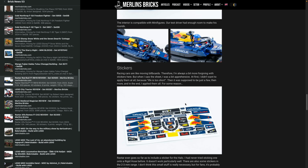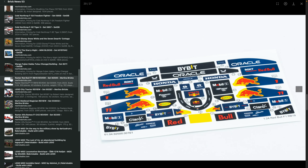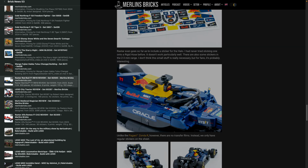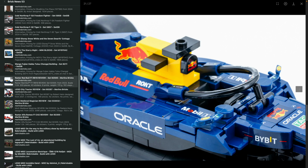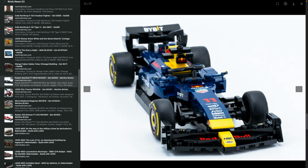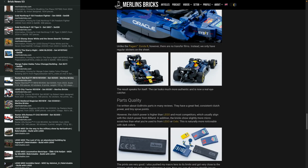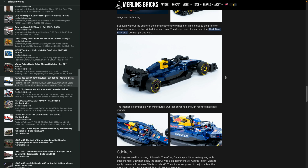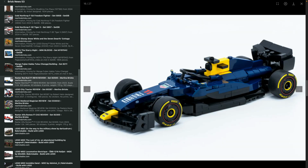However, then you can put on a bazillion stickers, and of course after that it looks a lot more realistic. The blue of the stickers is not exactly the blue of the bricks. However, all in all, I do believe it looks quite nice if you look at it like this. But yeah, even without the prints, I had a couple of pictures here like this one. It doesn't look so bad.